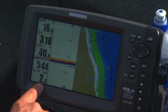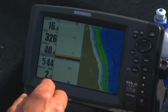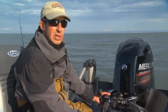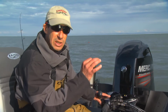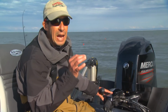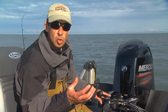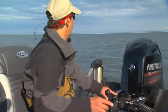But this is really key: it's our speed. What we're doing is moving along as slow as possible. That's one thing nice with this big tiller. This is a 9.9 four-stroke Mercury. It has the ability to adjust the RPMs to like a mile an hour. I can shift it up and down in tenths of a mile an hour to accurately duplicate a specific speed, depending on if we're trolling plugs or spoons, depending on the individual bait. And also because if we're going into the wind or against the wind, you've got to adjust.